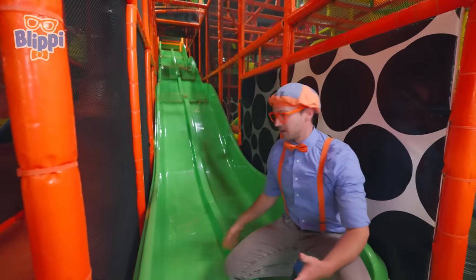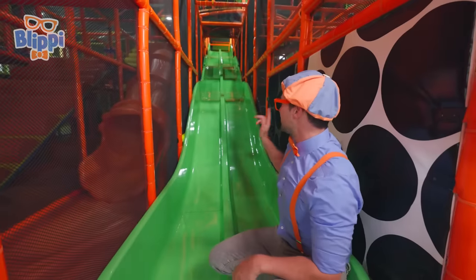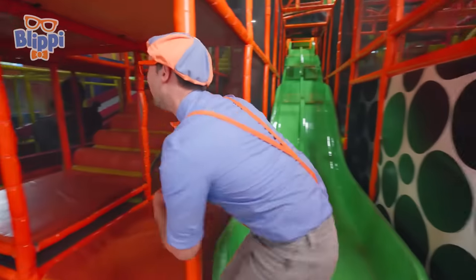But speaking of colorful slides, look at this slide, an even bigger slide. And this slide is the color green. Why don't we head to the top and slide down this green slide? Come on.